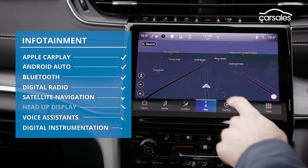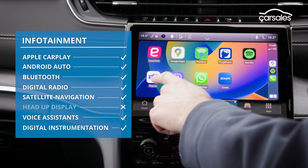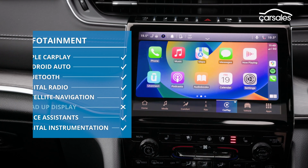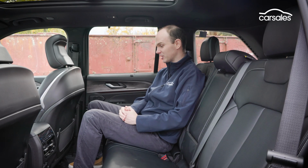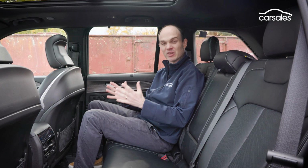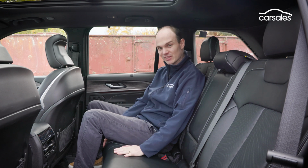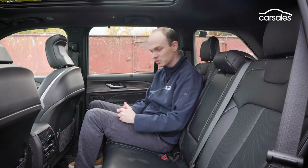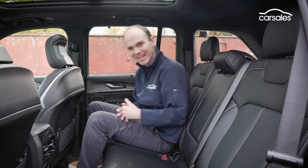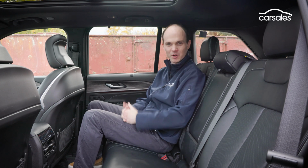Infotainment is taken care of by Jeep's latest Uconnect 5 system on this 10.1-inch display. Wireless CarPlay connecting quickly, and the screen is nice and responsive. Here in the back row, I've got plenty of space, and as mentioned earlier, in this fully loaded test car at least, also lots of kit. I've got heated and ventilated seats, separate aircon controls for each side, 4 USB ports, this 230 volt AC outlet, and there's ISOFIX points on both outboard seats and a trio of top tethers behind me.